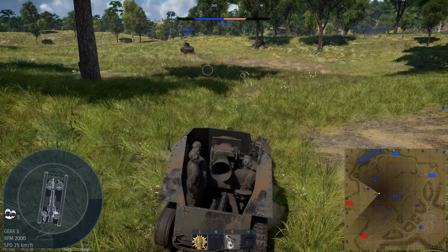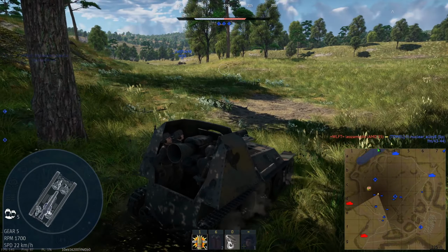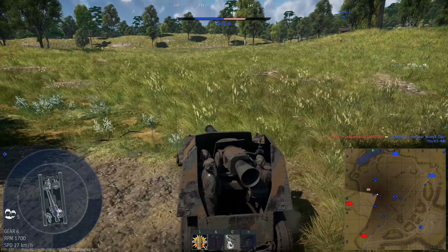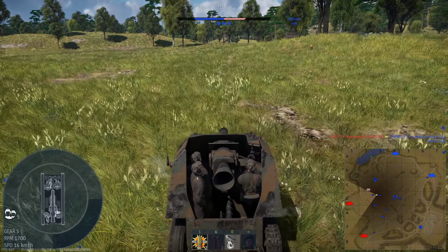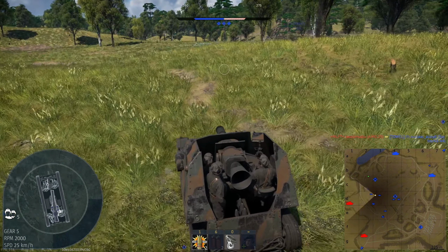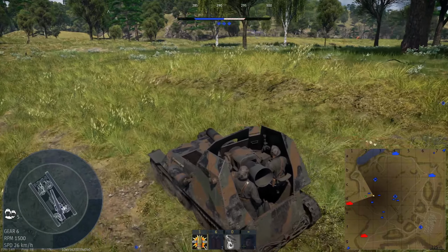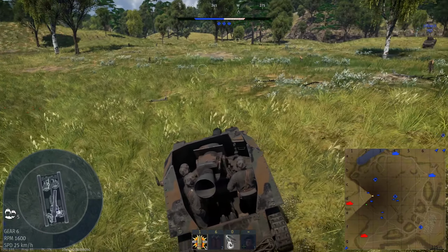Now, they don't have little vehicles like this in World of Tanks Blitz. Too OP is what they say, but War Thunder's like, hey, let's go. Okay, I see some guys marked over to the right. Team's doing pretty good. We've got all capture points.